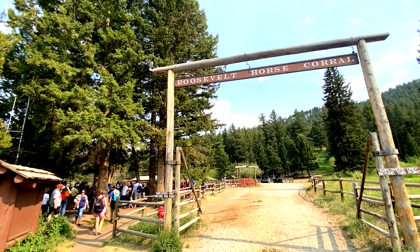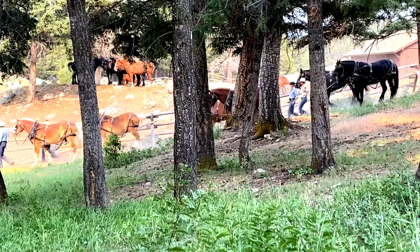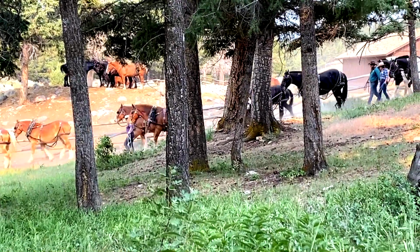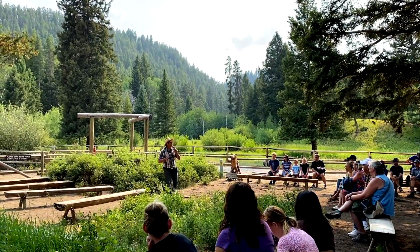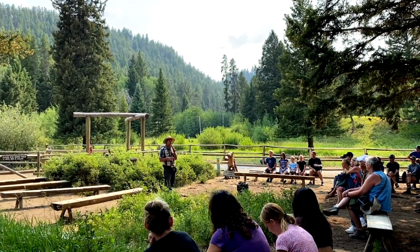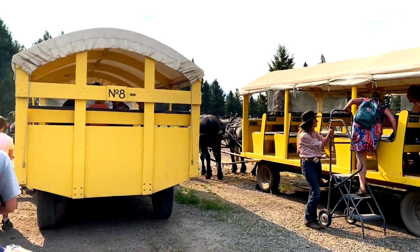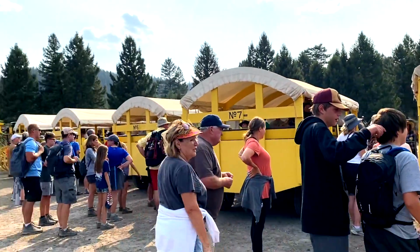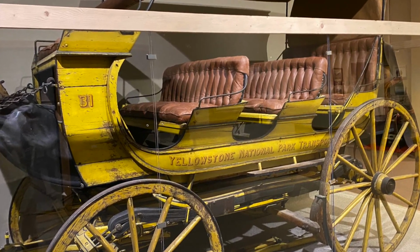An even better experience was the Roosevelt Old West Cookout. After spending the afternoon sightseeing, we ventured back to Roosevelt, this time to the nearby corral. After gathering for a little safety instruction, we boarded the Yellowstone wagons, which are reminiscent of the early Yellowstone wagons used to carry tourists around Yellowstone. Here's one of those early wagons I found in Cody, Wyoming this year.